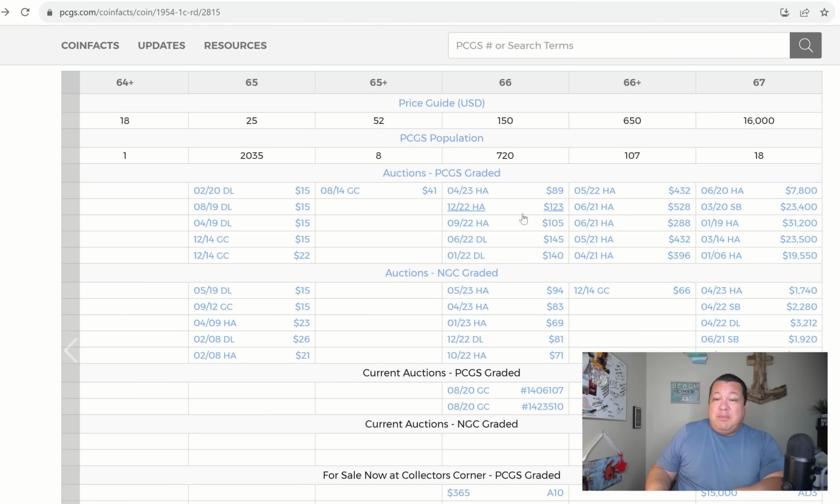So that's the important part. Does my coin have a safety net if I don't hit that top grade? If it doesn't, you probably shouldn't be playing around with that coin or that date. It's just way too risky.